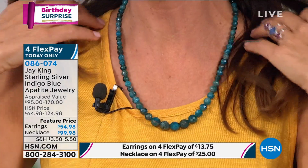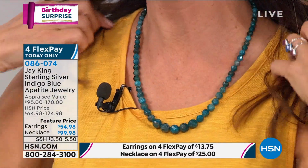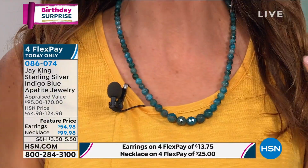It's just casual, amazing. Let me tell you, this is a color you do not have in your gemstone wardrobe. It is unlike any other turquoise. It's unlike any other blue or green gemstone. It's this beautiful sweet spot in the middle. But Jay's right. Wait till you get this in the sunlight. It is going to glow. It is going to bounce.